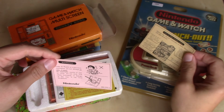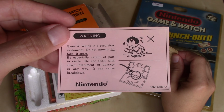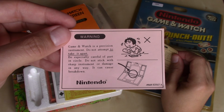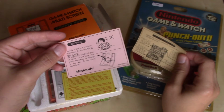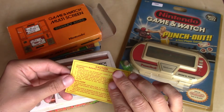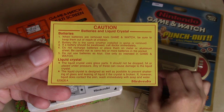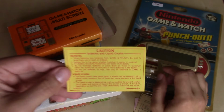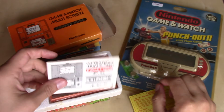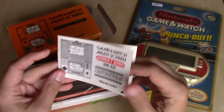Then a little bit of a warning here. Do not attempt to take it apart. Yeah, I might have been guilty of that back then. I certainly did take apart my Nintendo Entertainment System and controllers to see how those worked. Then a caution here about the batteries and the liquid crystal or LCD display. And then the instruction manual for DK52, Donkey Kong.